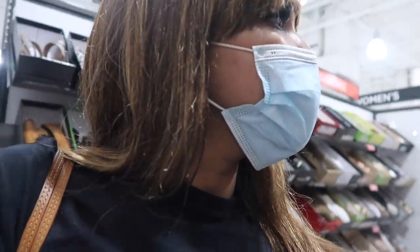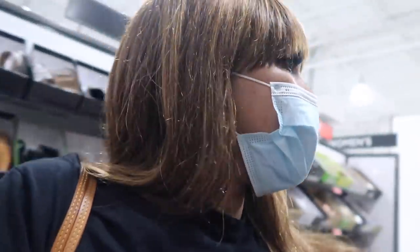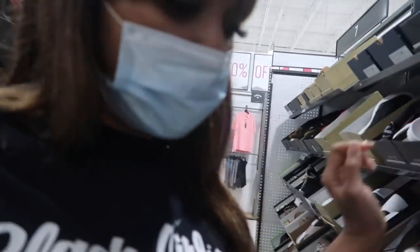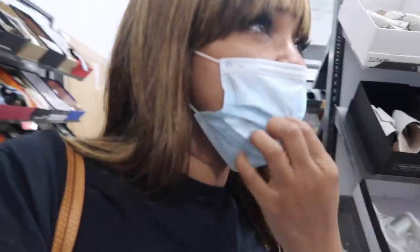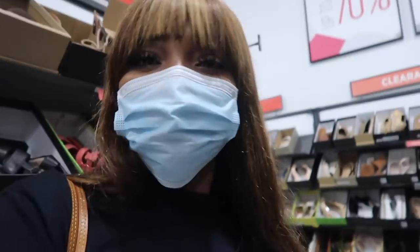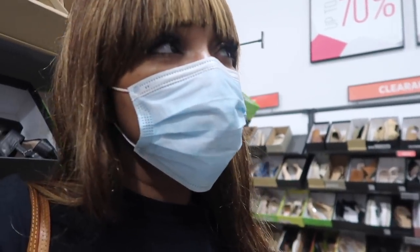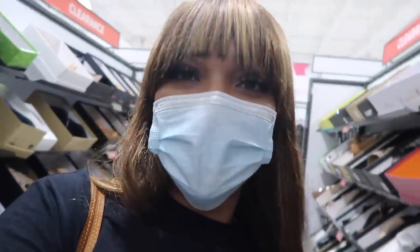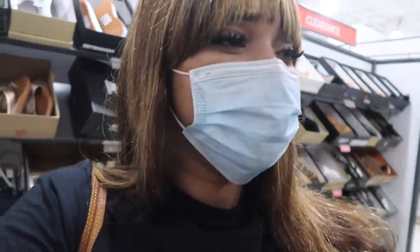It was online. They got Valentino slides. What? How much are these? $100. It's not bad. See, I always go to Nordstrom Rack, which is right next door, and I never come in here, but I'm probably gonna start coming in here now. Do y'all still rock Michael Kors or no? I be seeing some cute Michael Kors stuff, but then I'm like, I don't know. I don't know if I should do it.